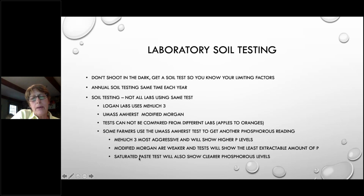Another type of test that some people like to get is a saturated paste test, which is more of a short-term type of result that you're going to get. So if you need to know what's going on in your soil right now, within the next 2, 3, 4 weeks, saturated paste is often a secondary test that will tell you what's in your checking account, whereas the other tests are more like your savings account, what you have in reserves.